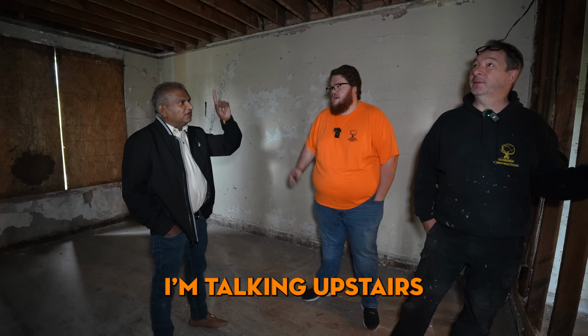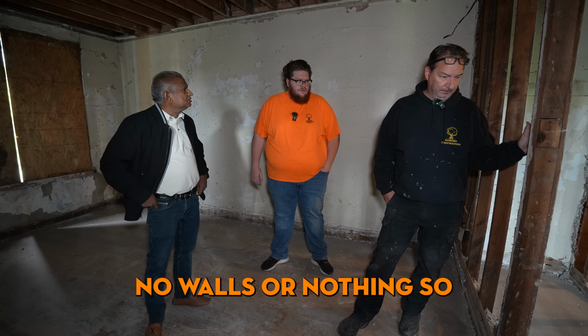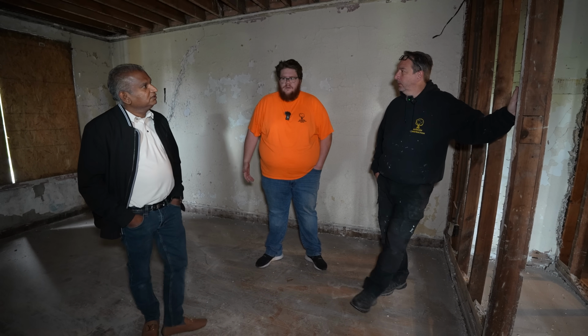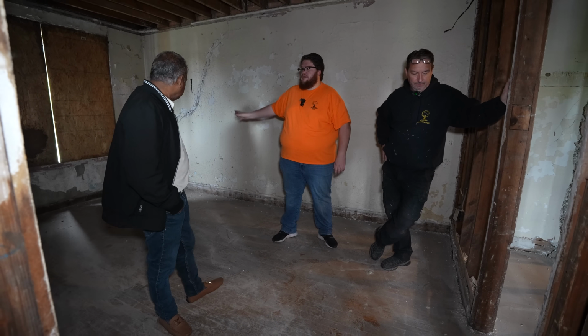No, not this one. I'm talking upstairs. Upstairs are really big, and it's like an open slate, no walls and nothing. So you could do 2-bed, 2-bath here easily, because we could just take a foot from there and then just put a closet in the back corner or something.